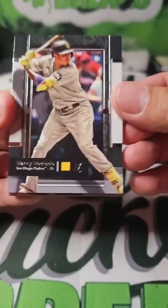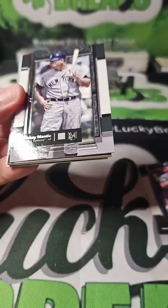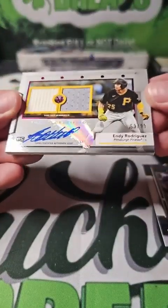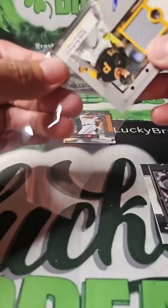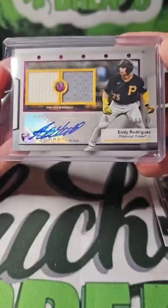/199. Manny Machado, Slam Diego Pods, Robin Yount for the Brewers, Mickey Mantle for the Yankees, and for the Pirates, Andy Rodriguez /99. So all of a sudden the Pirates are a hot team out there. Went to the Pirates game, it was packed.